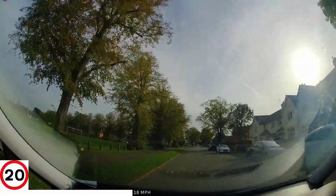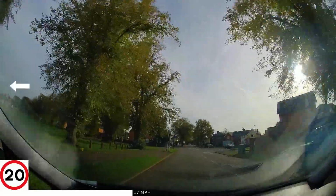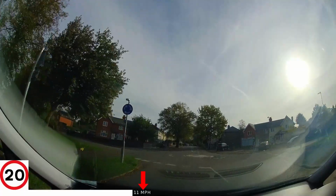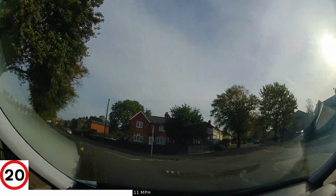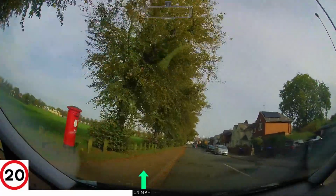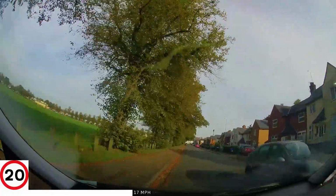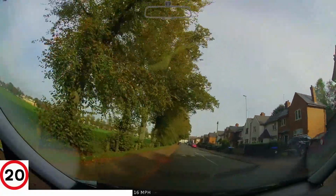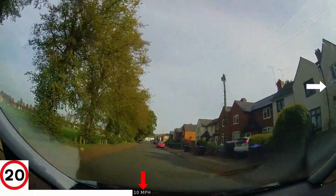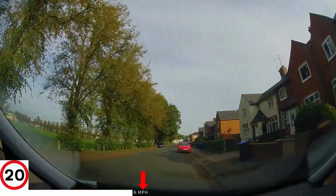At the roundabout, turn left. Pull up on the right in a safe place. This will be part of your maneuver. Be sure to park neatly, parallel to the curb. Then that will make the reverse part easier.